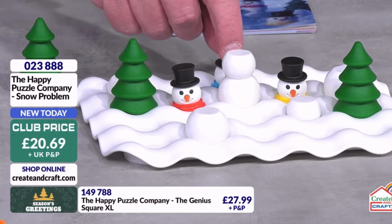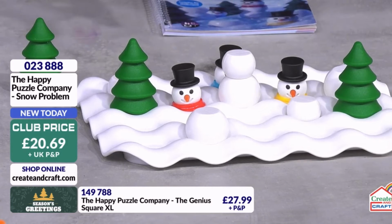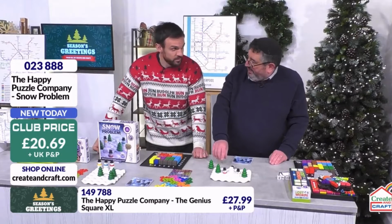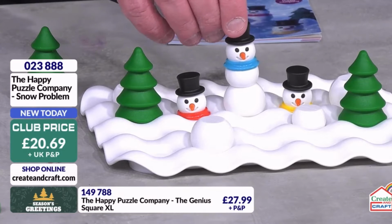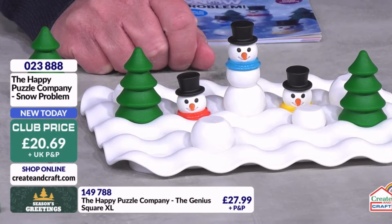Is it magnetic, by the way? The one that I've had made for here is magnetic. Because when I was deciding to do it backwards, the one you actually get doesn't need to be magnetic. But when you're doing it backwards on TV, it helps. That makes it easier. So I asked them to make it magnetic for me. And there is your first snowman there.